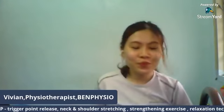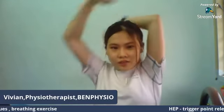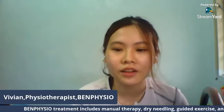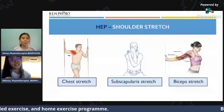Is there any simpler stretch for other people? Yes, there is an easier version. Just lift up your hand and then stretch. Very easy, right? But a lot of people tend to move the head forward. No need to move your head forward. Just stretch like this and you will feel the stretching here. Same thing, 50 seconds. And don't stretch until it tears.